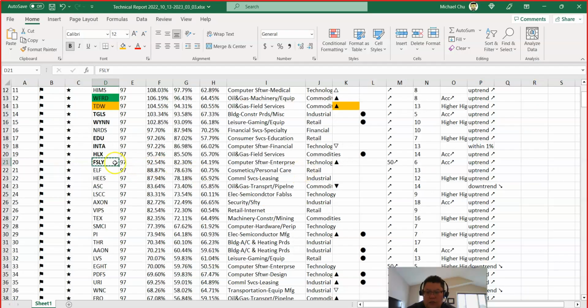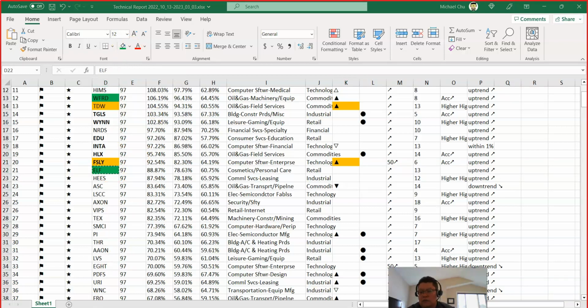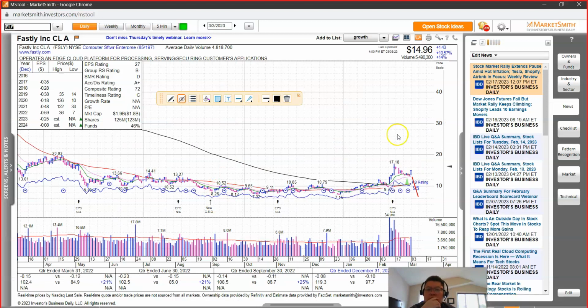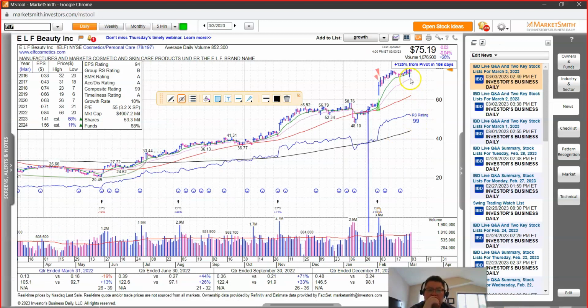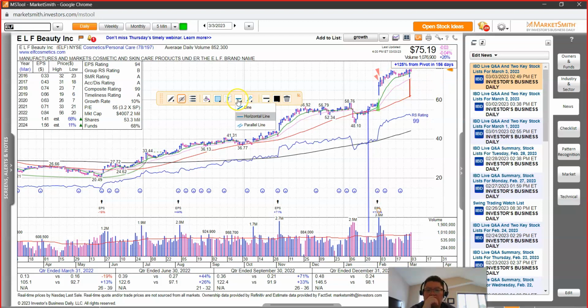So that's this Fastly here. Elf, so I own Elf. I think it's starting to move a little bit. So Thursday was the shakeout day. Shakeout days are very important. Usually after a small consolidation, there's a shakeout. That's when the stock can start to move, right?